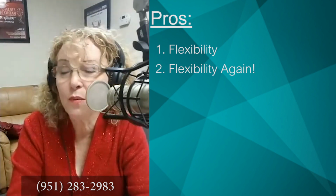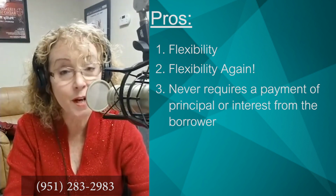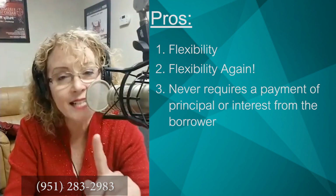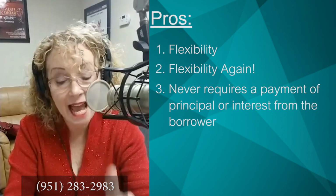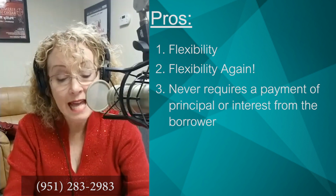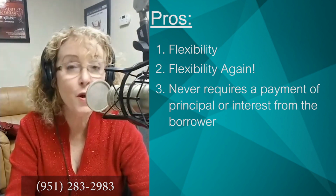So here's the third pro of a reverse mortgage. This one's pretty self-explanatory. A reverse mortgage never, ever requires a payment of principal or interest from the borrower. Yep, that's true. So the lender just waits. They're very patient. They wait until the last borrower permanently leaves the home due to death or medical reasons. And at that time, the entire loan plus the principal and interest that's accrued over time becomes due and payable. So when the last remaining borrower has moved out permanently or died, the lender has to be paid off. How? And that takes us to the fourth pro of a reverse mortgage.